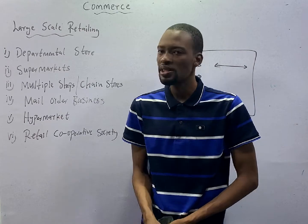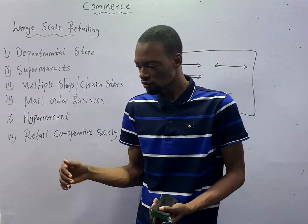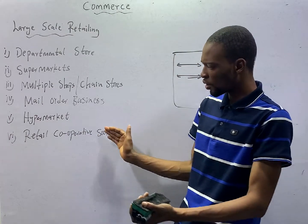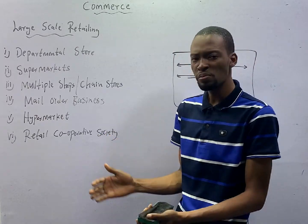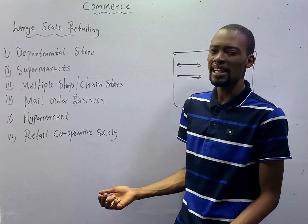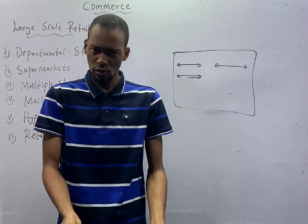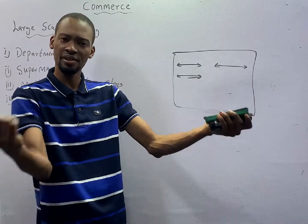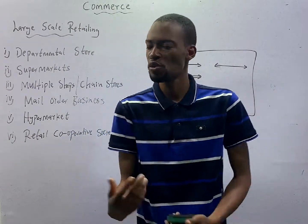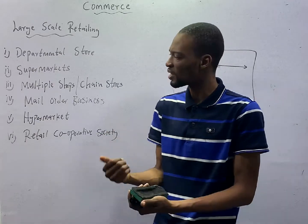Then, retail cooperative society. Look at the concept of retail cooperative society. You remember, we have small-scale retailers. All these individuals, or small-scale retailers, come together and pool money. You bring so-so amount, bring so-so amount. When they gather the money, it becomes so big that they are able to get products in very large quantity. At that point, they are no longer just consumers, no longer small-scale retailers, they are large-scale retailers. When they get those products in mega quantities, they begin to sell among themselves. After selling, they share the profit among themselves based on how much you buy.